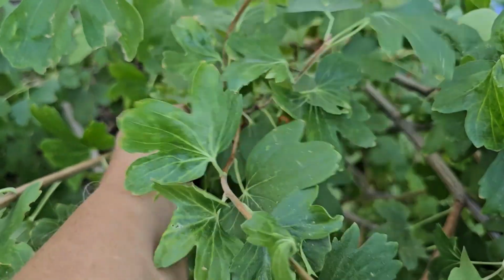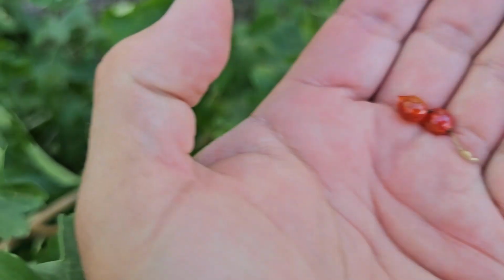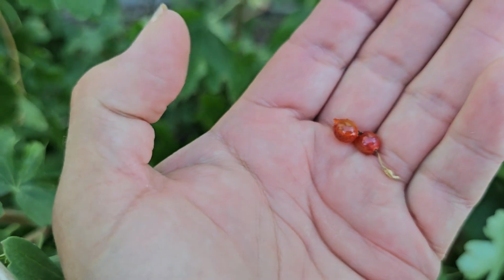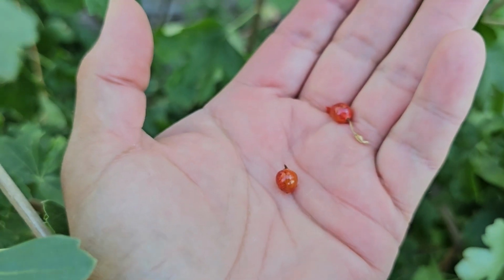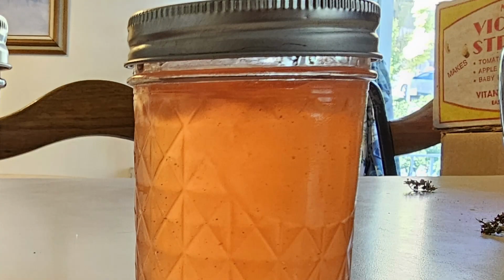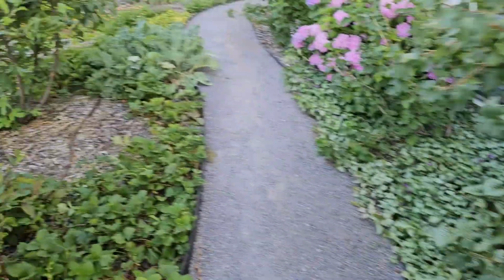And let's pick it and show you what they look like. Once they are fully ripe, when they're this dark color, they're actually pretty good. And I mixed these with my pink champagne currant, which I will show you in a minute, and we made some jelly that was absolutely outstanding. Yeah, those are pretty good.